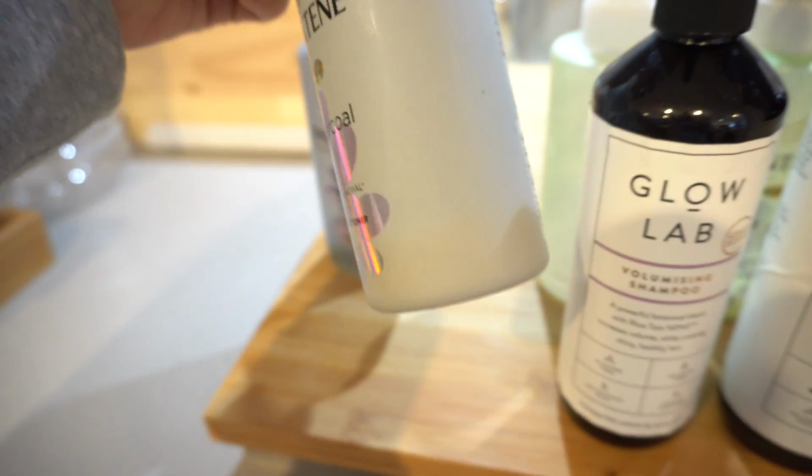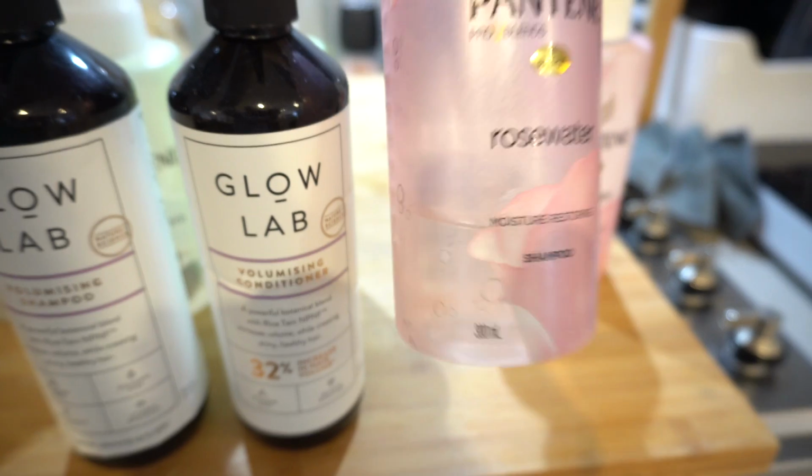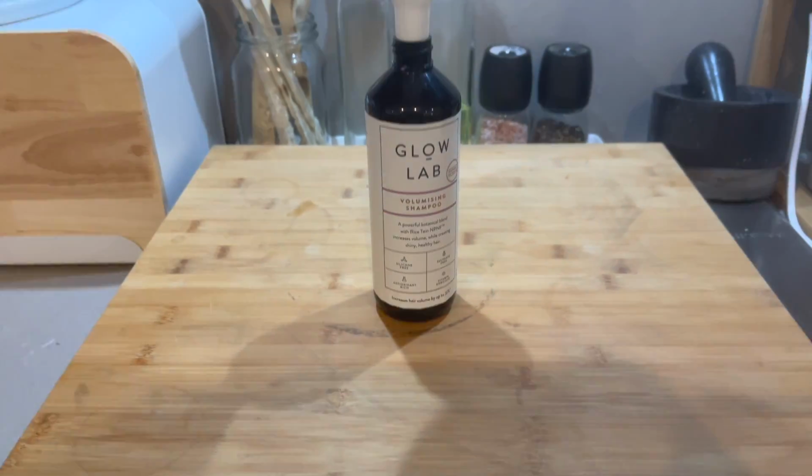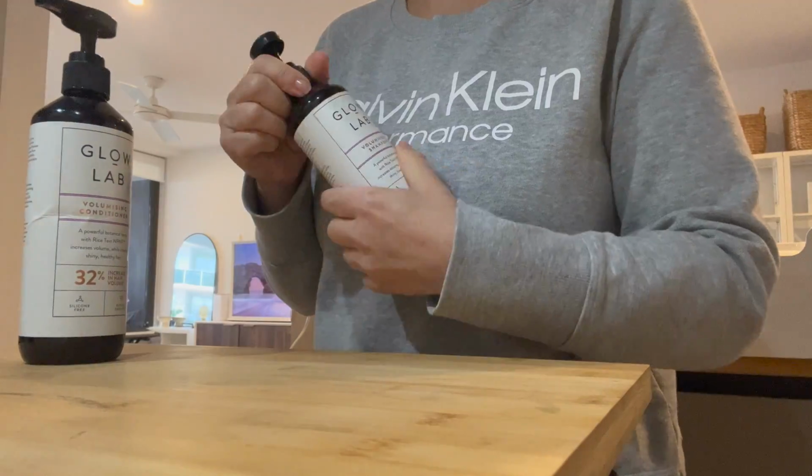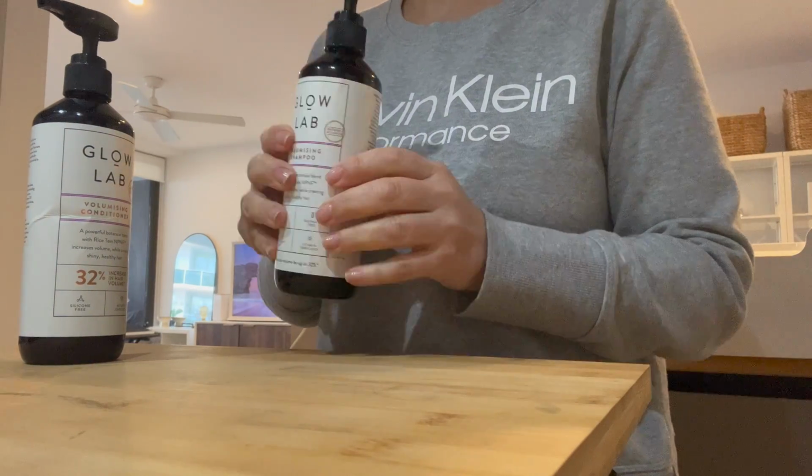Things I can do this for is, for example, shampoo. I just decant into one bottle and I give it to my boys to use up. They honestly do not care if they're using a mixture of 2 or 3 shampoo formulas. I'm honestly lucky enough to get them to wash their hair in the first place.